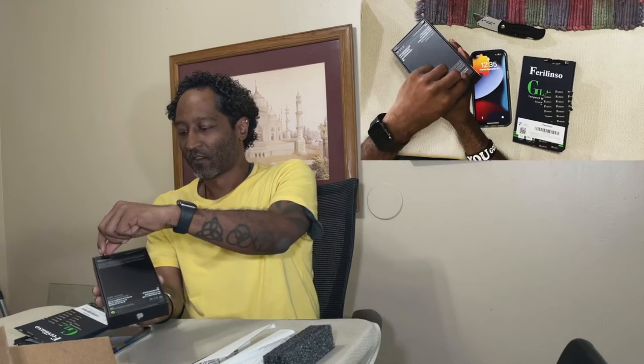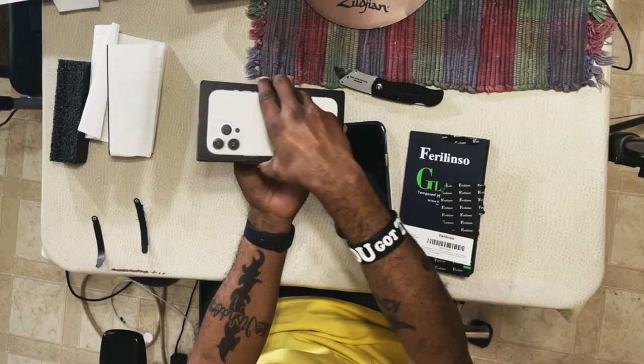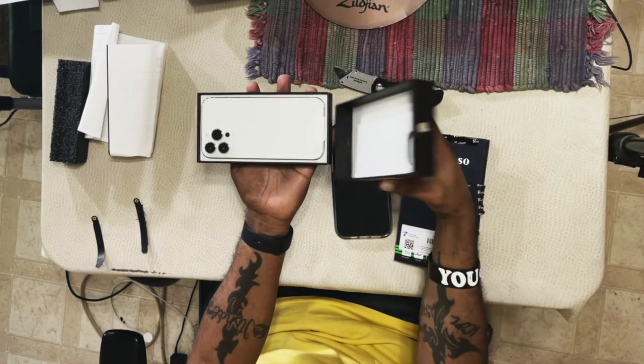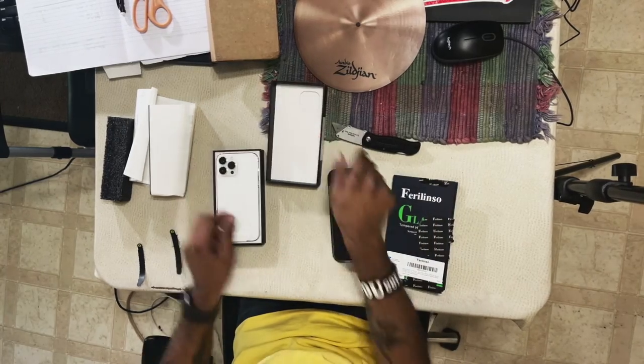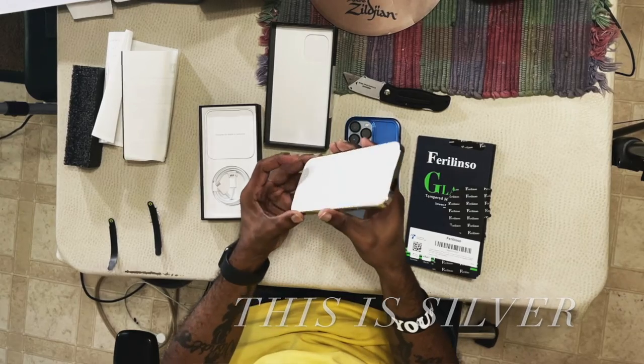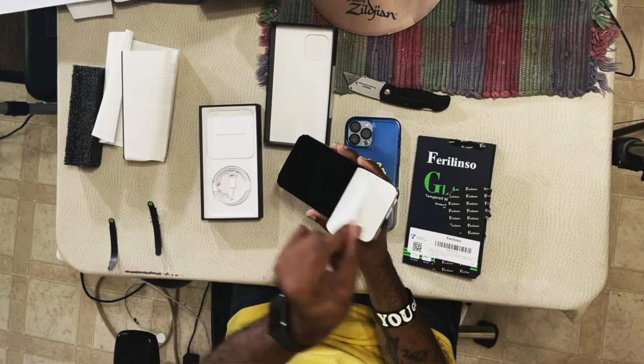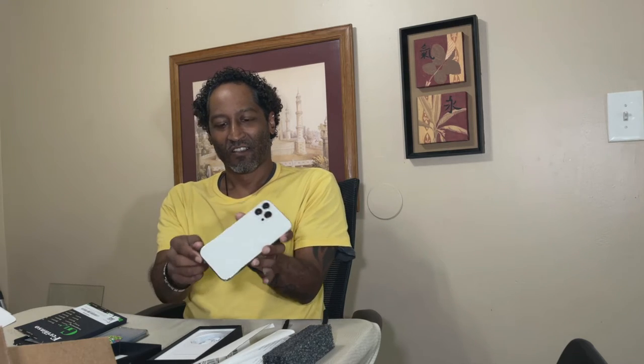There we go. And this one here is the blue. Ooh, look at this. This bad boy is the silver. Isn't she a beauty? Oh my gosh. Yes, I got fingerprints all over her now.